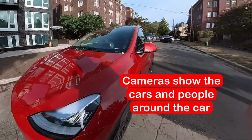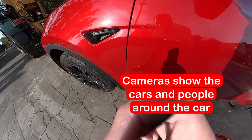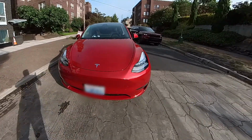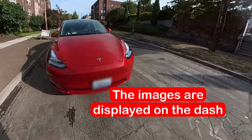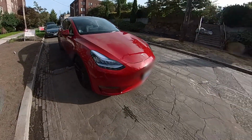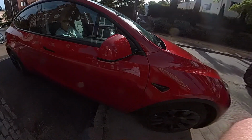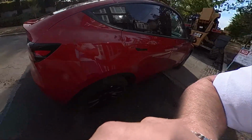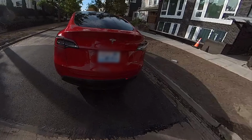It's got all kinds of cameras all around it. There's some cameras right here on the side, so it gives you a side view. So when you're driving it, it knows where everybody is. It knows what cars are beside you. It knows if somebody walks across the street in front of you. It does all kinds of crazy shit. And everything works via a button.